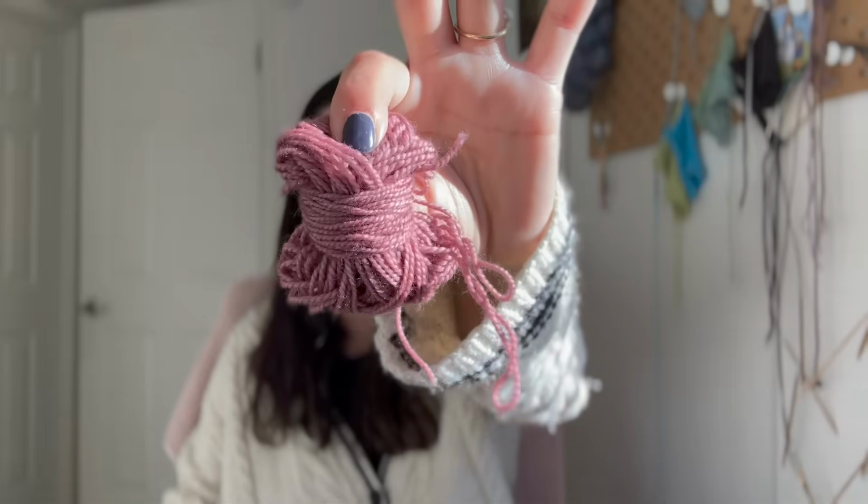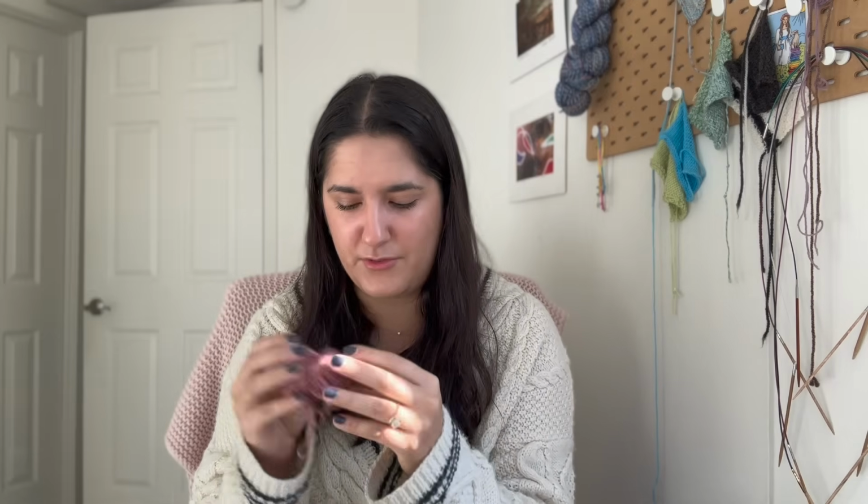That's still 16. So technically you should have 4 grams left over, which you could then pair with another 4-gram scrap and have 8 grams for more squares. So I didn't even consider that possibility. This is how much I have left of some yarn as an example. I haven't weighed it yet, but I think it's either more than 4 or close. It's definitely at least 4, if not more.